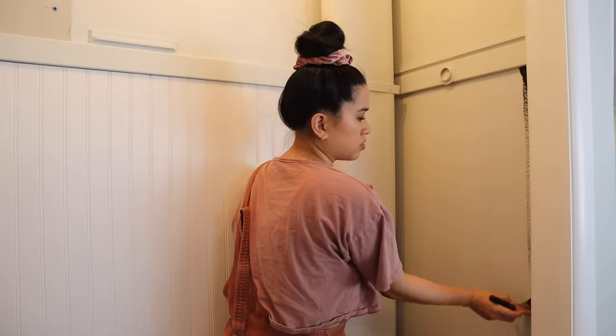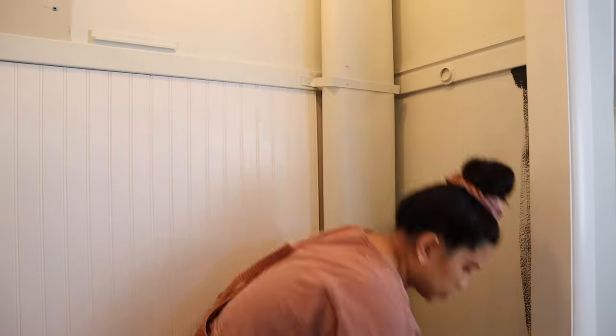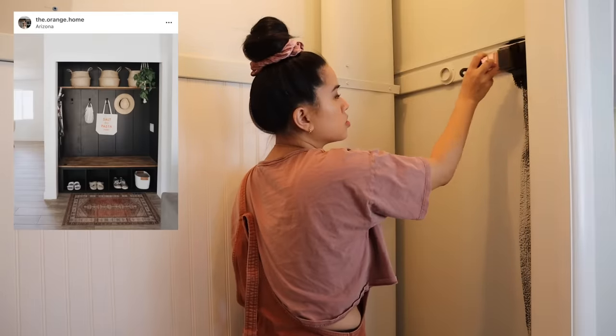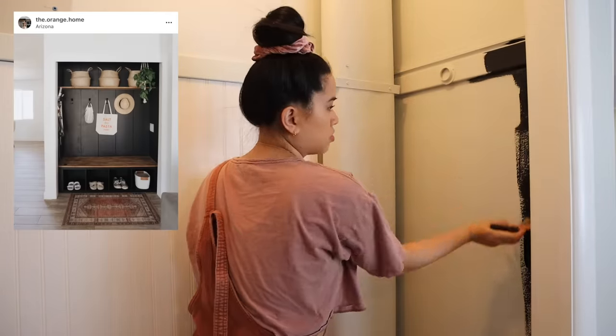It is time to paint, and I'm going to start by cutting in first, and then with my spray gun, I'm going to do the rest of the walls because there's a lot of detail going on here between all the little supports and the beadboard. The color I'm going with is called Limosine Leather by Behr, which is basically black. And this paint is largely inspired by Jessica from The Orange Home on Instagram. I love following her account, so definitely check her out and I will link her page below.